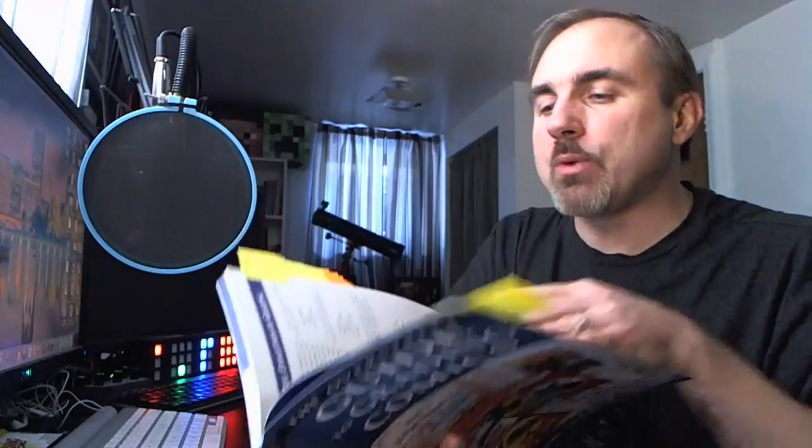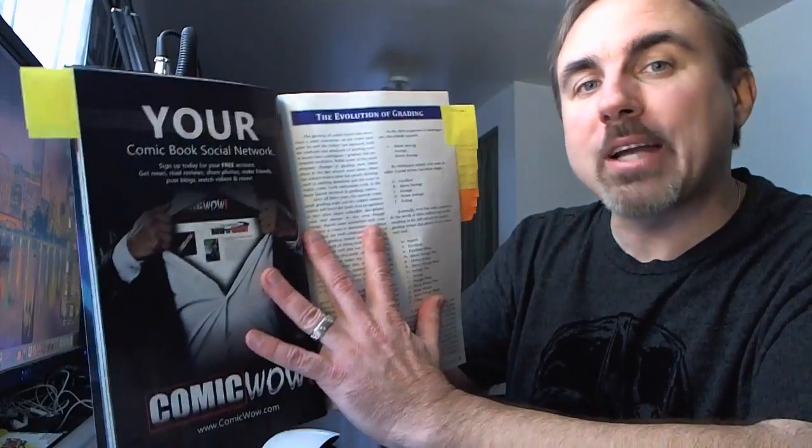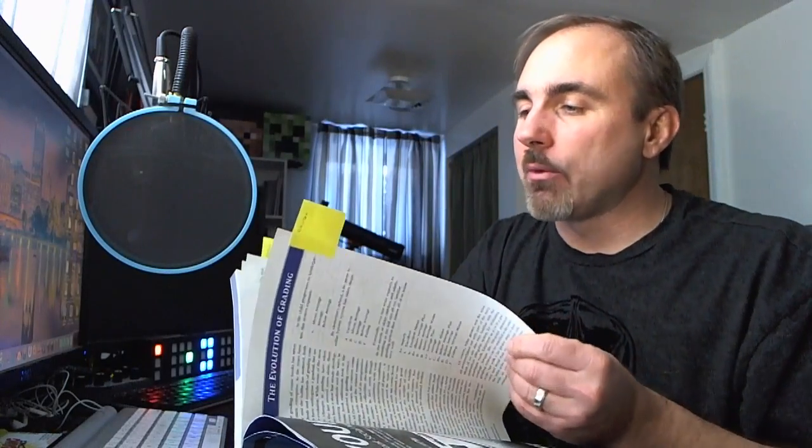The evolution of grading. Why is that important? Because we need to know where we've been so that we don't repeat past mistakes while we take care of our comic collection today. So that evolution of grading is going to be a great section for you to read. What else do we have in here?